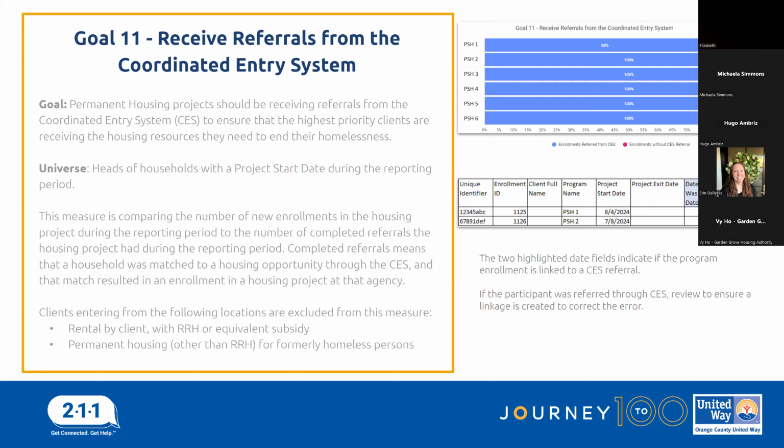So on the screenshot at the very top, you'll see that it is the goal 11 table. And from this example, you'll see that there are 6 PSH projects. The blue bar will indicate enrollments that received a CS referral, and any enrollments that did not come from a CS referral will be flagged and on the chart would be represented with the pink bar.